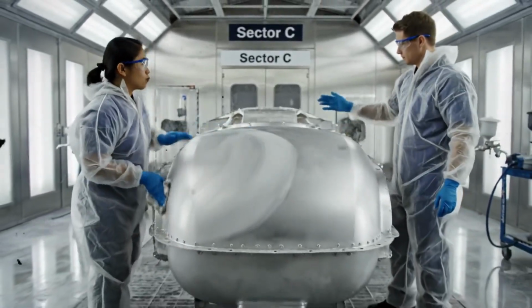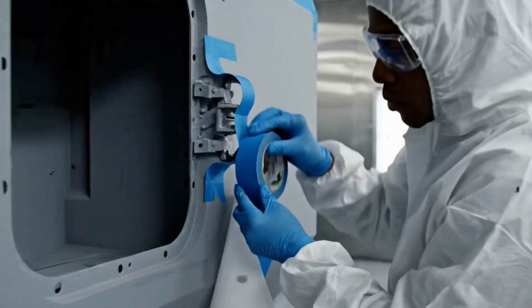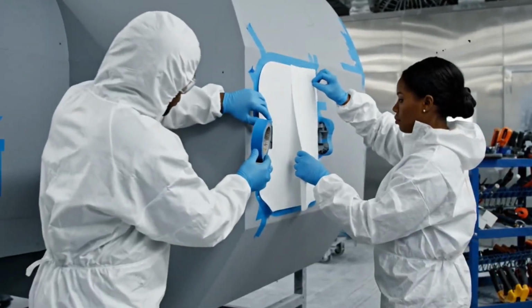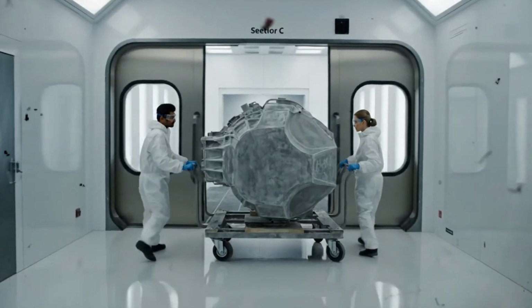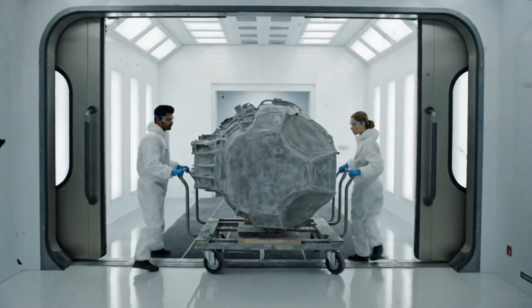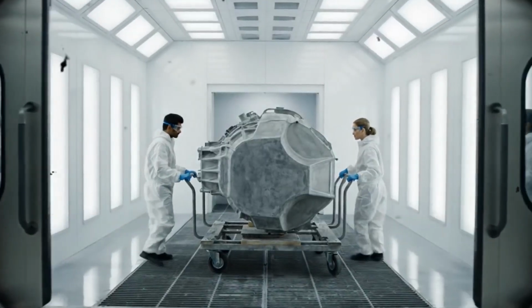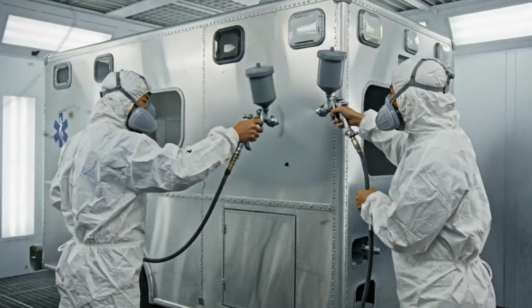Chemical purity before the paint gun. Protecting the mechanics from the paint. Entering the sterile chamber for color. The gray foundation for the iconic white finish.